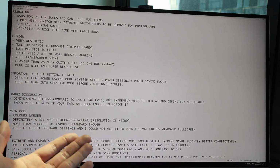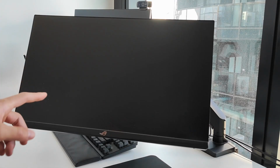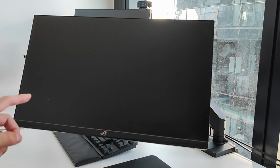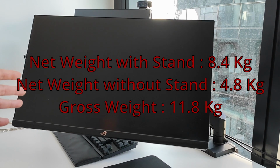Now, I know most of you aren't going to go buy one of these, but if you have the funds to, do get one. Having this monitor sent to me at work, I had to carry this on the bus all the way back home. Oh my god, it was heavy. I think the box is like 12 kgs or like 11 point something kgs, and that was that.